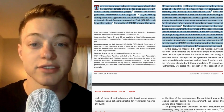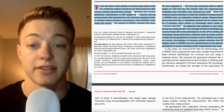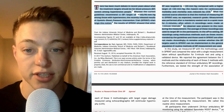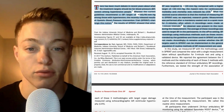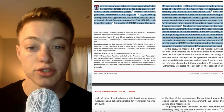What has received scarce attention is that the method of measuring blood pressure in Sprint was, as expected, research grade. Measurement was performed after a mandatory seated rest in a quiet room for 5 minutes, after which 3 recordings were made at 1-minute intervals. No observer was present in the room during the measurement. The average of these recordings was used to target blood pressure in the participants."